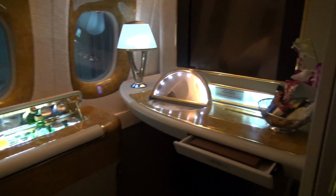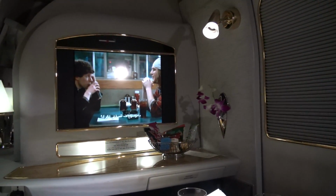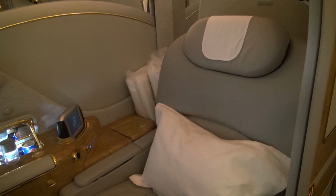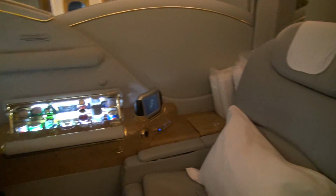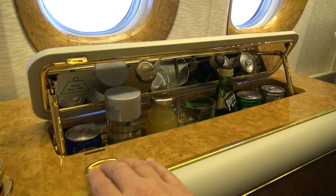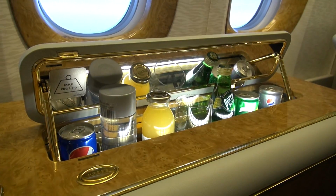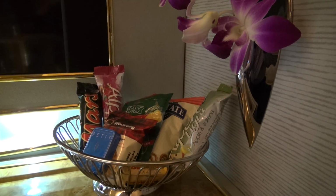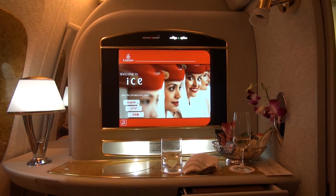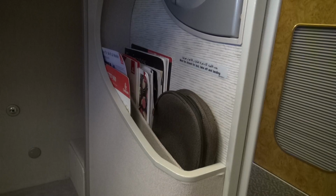The first class suite is sensational. Once the doors close, you're enclosed in your own private cocoon. The chair is like a large, comfortable armchair with endless adjustments. The whole seat even moves forward for dining. You have your own pop-up minibar and are provided with a basket of in-flight snacks. There is a huge TV and high-quality noise-cancelling headphones are provided.